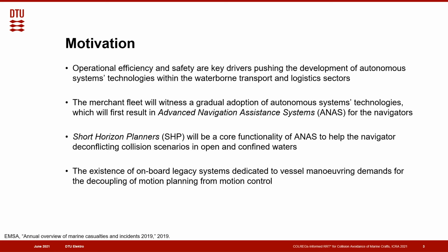In recent years, there has been an ever-increasing interest in the research on autonomous marine systems. Autonomy is expected to increase the operational efficiency and safety for the waterborne transport and logistics sectors. Merchant vessels will most likely receive a gradual adoption of the autonomous technologies, which will come in the form of a decision support system such as ANAS.